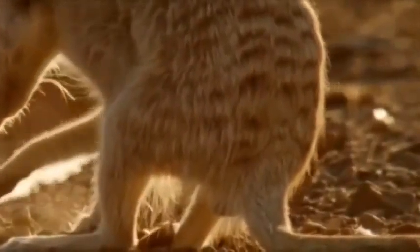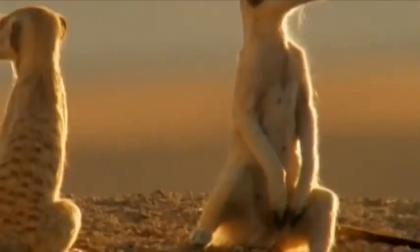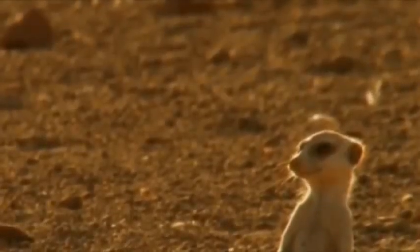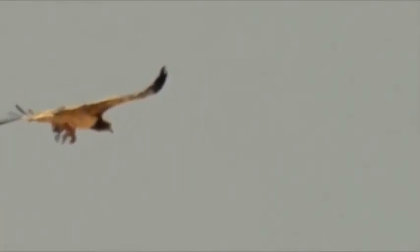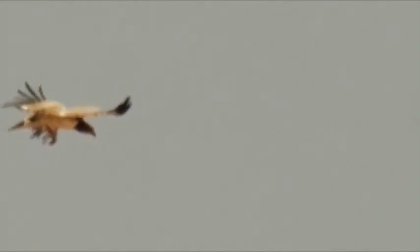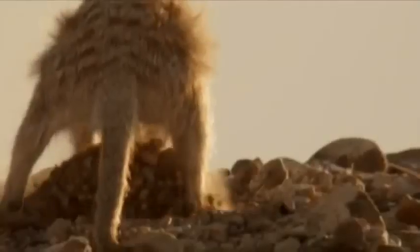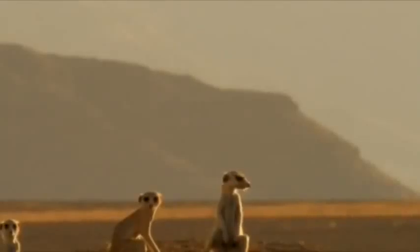Just as the insects make it possible for meerkats to live here, so the meerkats make life possible for others. They must watch for foxes, jackals, snakes, and for danger from above. Eagles patrol these skies. This one has already made a kill. But it's not from their group. For now, the skies are safe. While the family forages, at least one always stands guard.